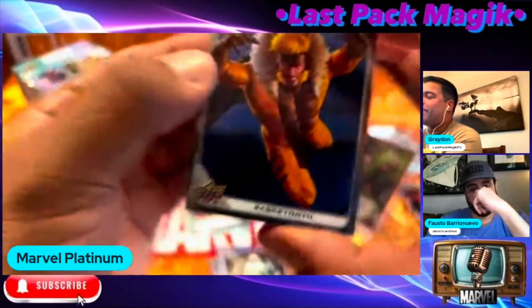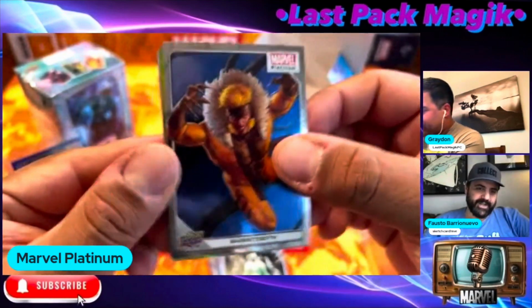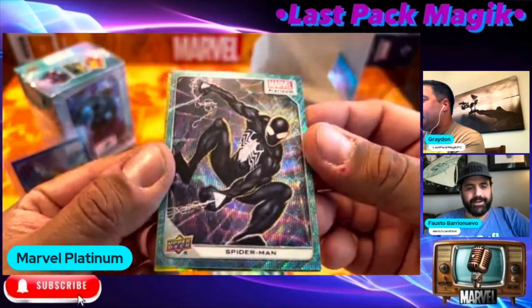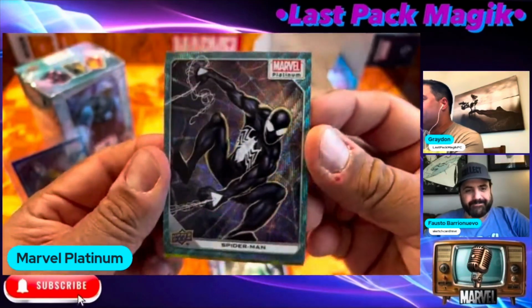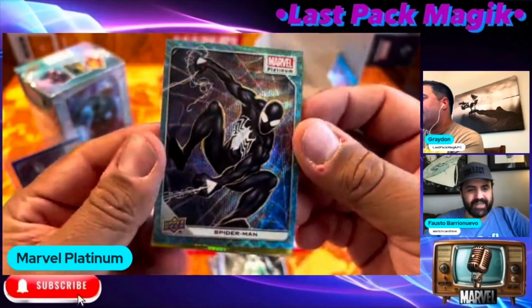Oh, there he is. There he is. Of the 3 Sabertooths, which one do you like? Oh my God, dude. Okay, here we go. That's the one to get. One of them. Damn, that's good.